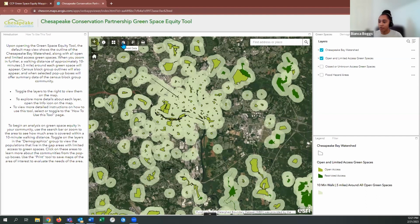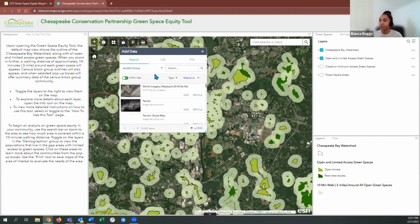The next button is also very powerful. It's our add data button. Here you can add any GIS information or any GIS data from any source to the tool and view it alongside the preloaded data layers that we have as well. In the user guide, we give suggested terms to search, data layers that you might want to bring in. You can search the entire ArcGIS or Esri catalog of data layers. If you have a GIS login with your organization, you can log in to that and pull in organizational information. Or if you have local GIS data on your computer, you can bring that in as well.